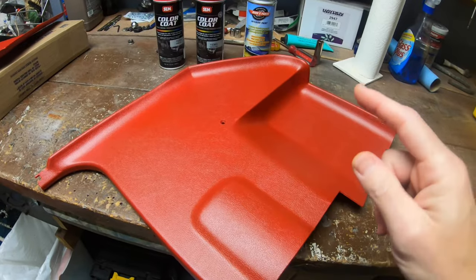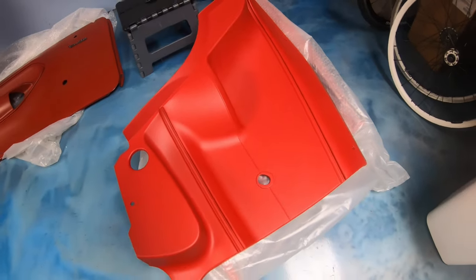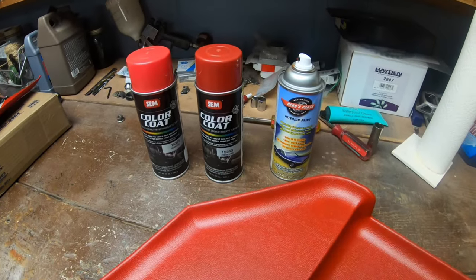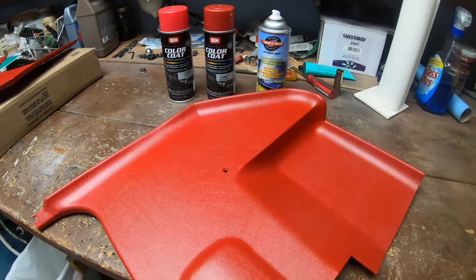All right, so today's project is to dye these kick panels because I have new interior door panels, but they're not even close to this color, and I have three different reds we can choose from. So we're gonna see which one's the closest.